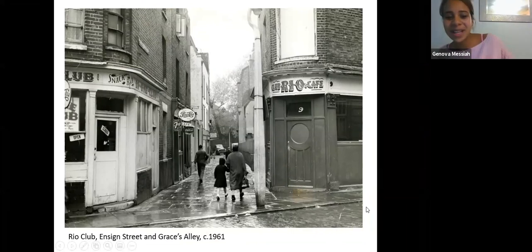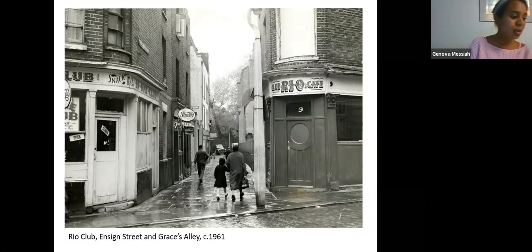So this is the Rio Club on Ensign Street. This image is from 1961. You can see the cafe on the right hand side. Reports stated that as well as this cafe, there were at the time 32 cafes in the Stepney area that were frequented by black men, most of which would have been in the Cable Street area.